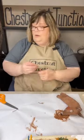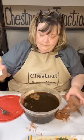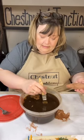Okay, so now we're ready to coffee stain. We just made a fresh batch of coffee stain. So that's like cinnamon floating up here. Put my glasses on.